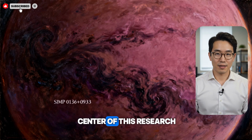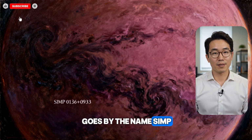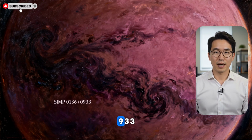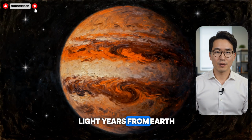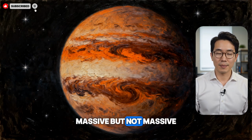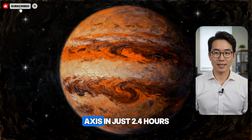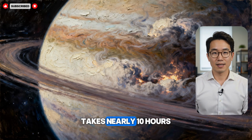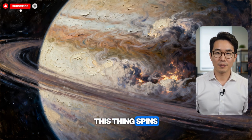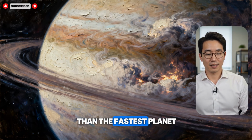The object at the center of this research goes by the name SIMP 0136+0933. And it is, honestly, a strange thing to build a study around. It sits roughly 20 light years from Earth. Its mass is about 12.7 Jupiters. Massive, but not massive enough to cross into stardom. And it completes a full rotation on its axis in just 2.4 hours. Jupiter itself, already the fastest spinning planet in our own solar system, takes nearly 10 hours to turn once. This thing spins roughly 4 times faster than the fastest planet we know.